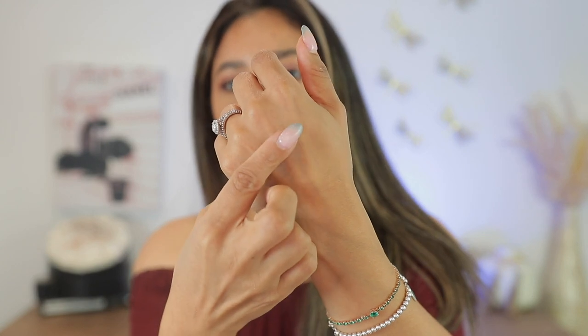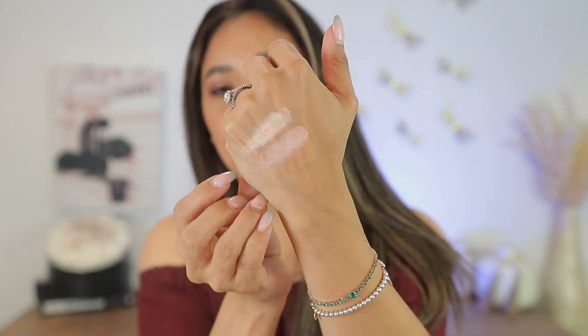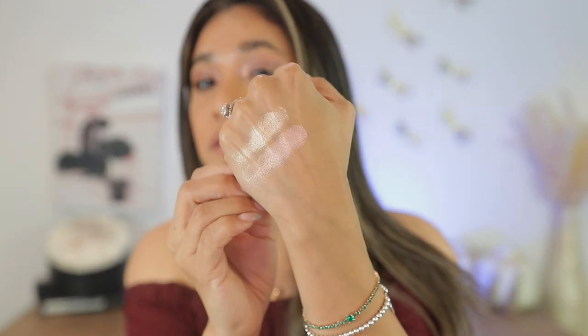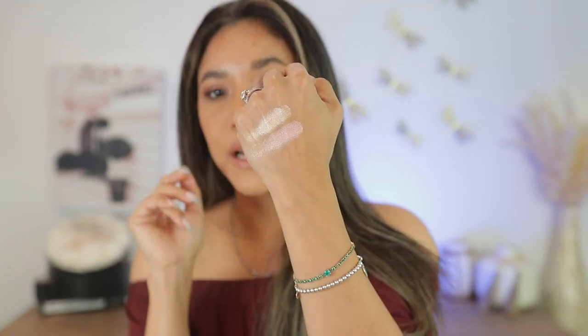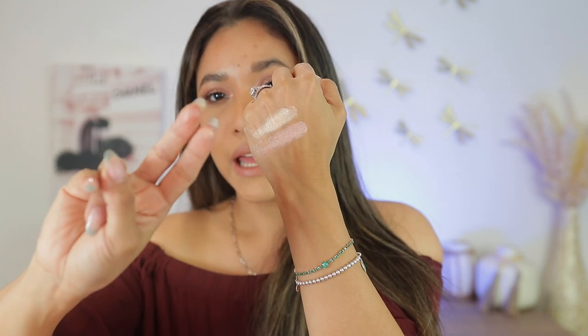But let's swatch. So this is our first one, which is Champagne Glow, and then we have Pillow Talk. This is a little closer look. You can see that they're the blinding highlight. They're the kind of highlight that just blinds you. And look what's left on my fingers. Nothing. This formula is very buttery soft. I'm very impressed with how beautiful the glide is.